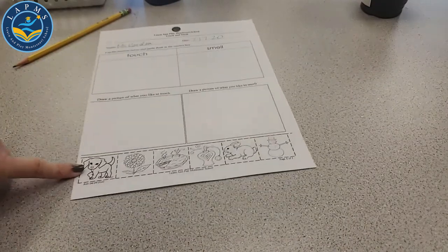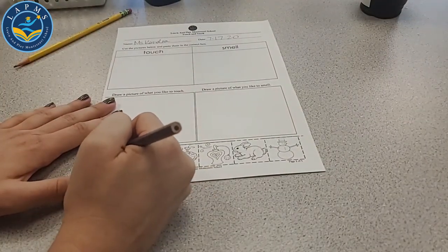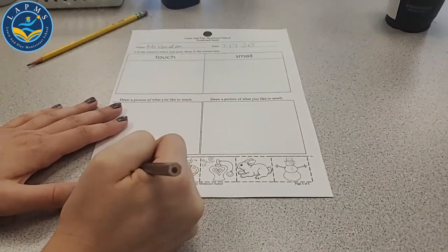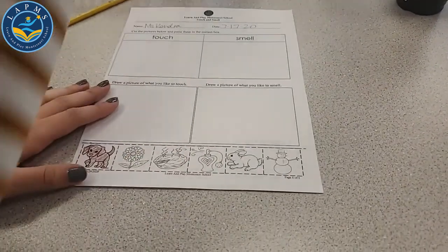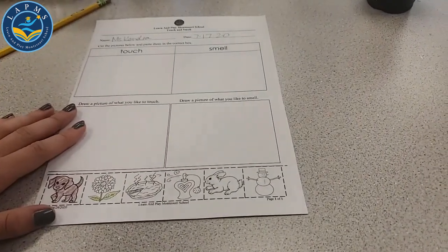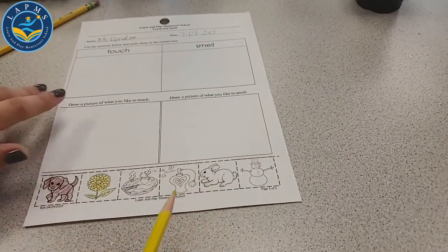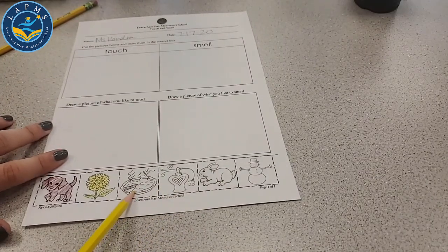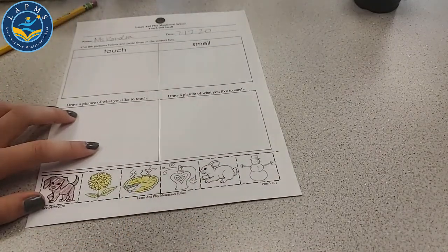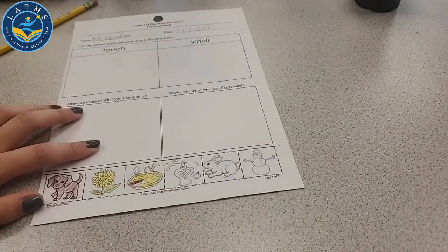So we have what's down here? A dog, right? Do you want to smell the dog? Maybe right after a bath, but probably not. What about a flower? You want to smell a flower? Yeah, that sounds like a good idea. What about some pie? Oh yeah, that sounds good. That sounds really good. What kind of pie? Maybe cherry?